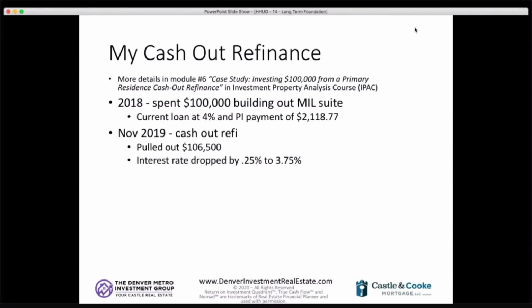My interest rate actually dropped by 0.25%, so it went down to 3.75%. And my new payment went up to $2,599. So my payment increased by $480 a month. I pulled out $106,000, but my payment increased by $480 a month. What do you guys think? Is that a good move, a bad move? I pulled out a big chunk of money, but now I'm paying more money on that.